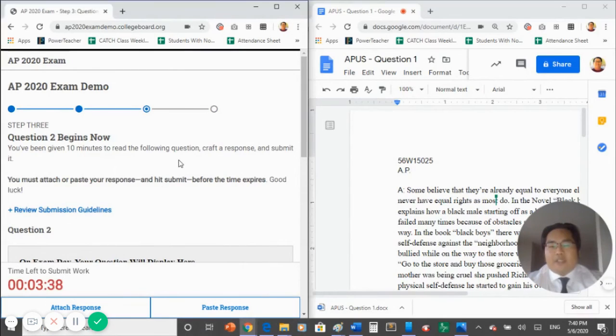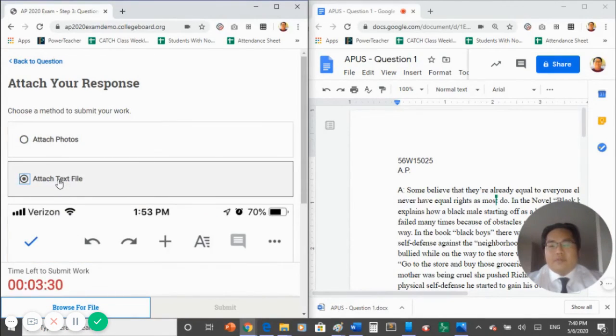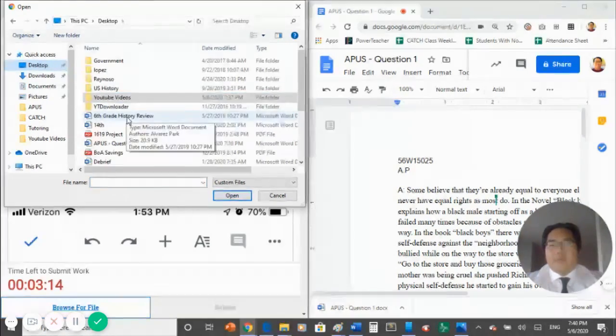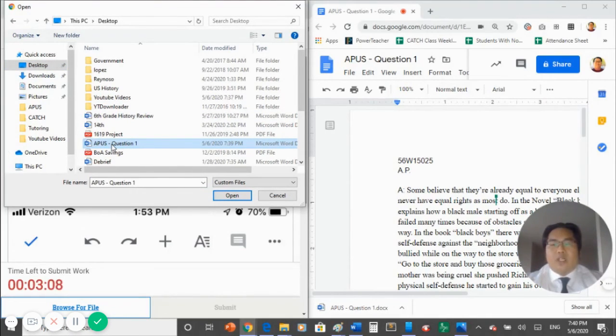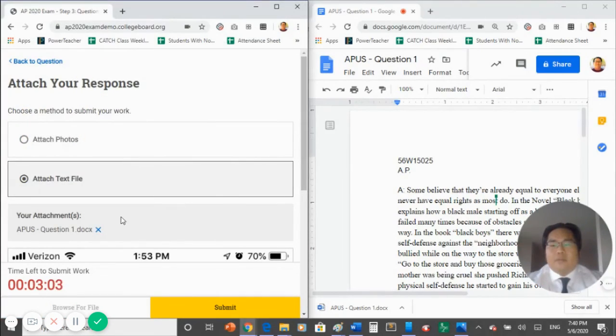Go to your testing browser and click on Attach Response. Click on Attach Text File. Click on Browse for File. You will now have to locate the file on your desktop. In the pop-up window, to your left, select Desktop and find the name of the file. In this case, it is APUSH question 1. Click Open. Confirm that the correct file has been attached to this question.